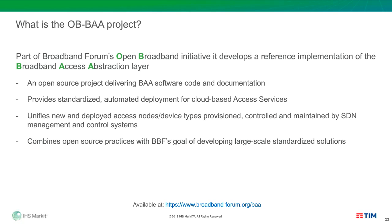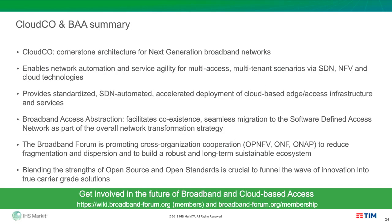This brings me to a very brief summary on CloudCO. Mauro, we're running a little behind on time, and we want to leave time for audience Q&A. I'd like to remind our audience to please submit your questions. We have a number of questions in, but please do submit your own questions now as we head towards the Q&A part. So let me suggest you be pretty brief on this slide, so we get to time for Q&A. Thanks, Mauro.